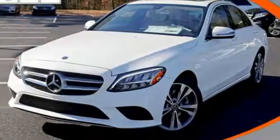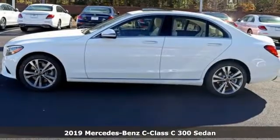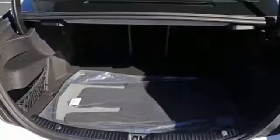Here's a new 2019 Mercedes-Benz C-Class. The C-Class has pioneered breakthroughs in performance, safety, and luxury for 5 generations, raising the bar and putting innovation within reach.